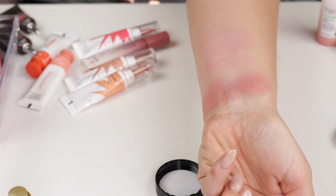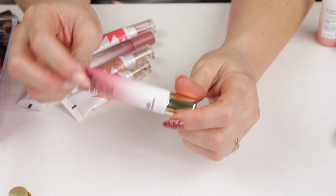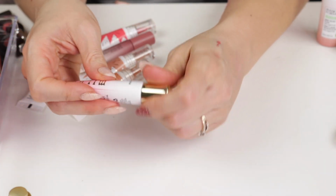This is number 6. Okay, this one, you know what? I think I used this once and I was so unimpressed I never picked it up again. So what does that mean? Does that mean I need to use it again, or does that mean I just get rid of it?